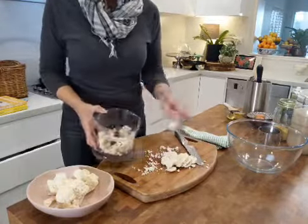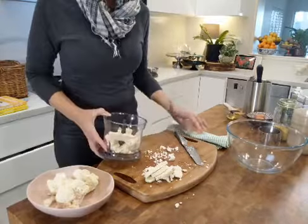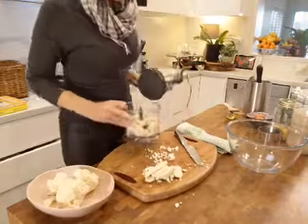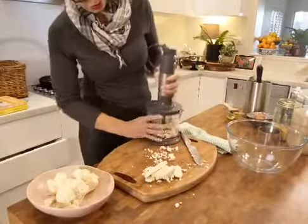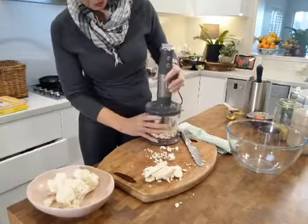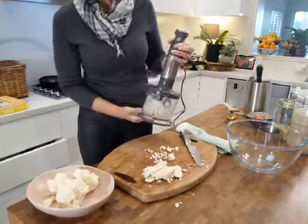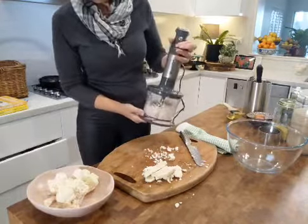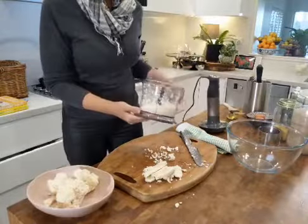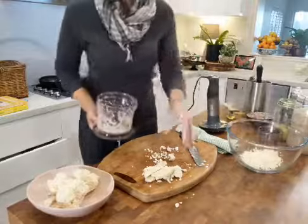So you'll notice that I'm not overloading this machine, because we want the cauliflower rice to rice evenly. If I was to fill this up right to the top, that would just be a bit of a nightmare. So I'm doing it in small little batches. It doesn't take long. Cauliflower rice, perfect. So we're gonna whack that into a waiting bowl. Go back to it again.